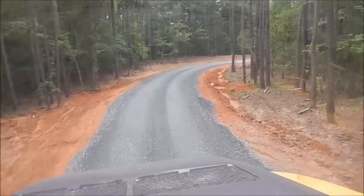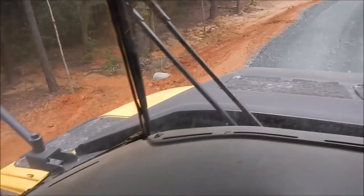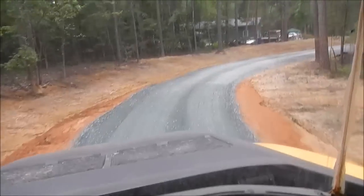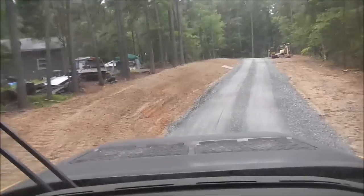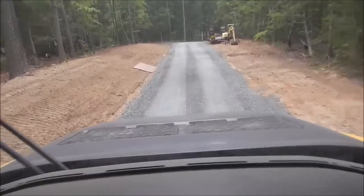Coming on up the road some more. Here's another culvert we had to put in. And coming up around the curve, back to the main road. Well, it ain't really the main road, it's the dirt road. Build a berm right there. It's going to plant some bushes so I don't have to look at all that junk.